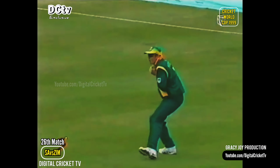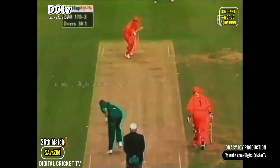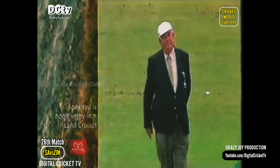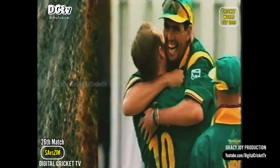170 for three. Alistair Campbell, the new batsman, not on strike. And Flower has put that in the right spot to get another boundary, through the vacant slip cordon. That's close, and that's out. That was full in length. Aren't they happy? He isn't though.